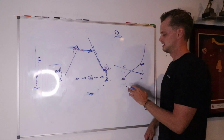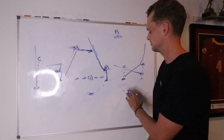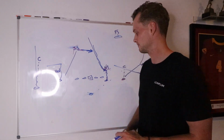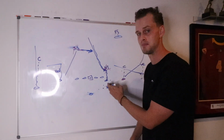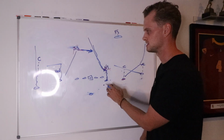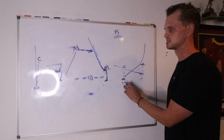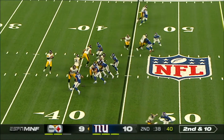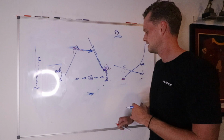But the strategy behind this is awesome, right? They take advantage of Juju early on and get him a nice little drag route, thanks to Eric Ebron. He might be the MVP of this drive. Steeler fans, I know he's new for you, but love him up because he made this drive. Juju gets the first big play of the drive, he gets it.